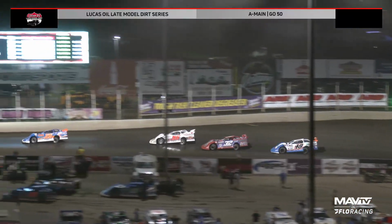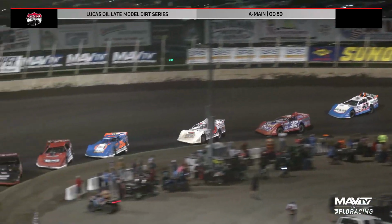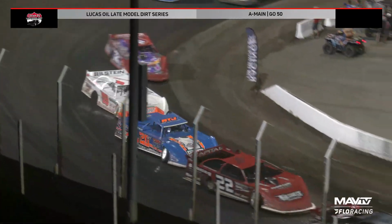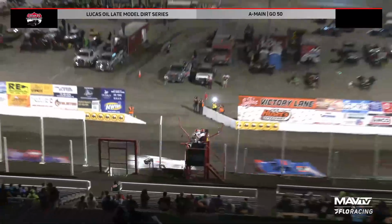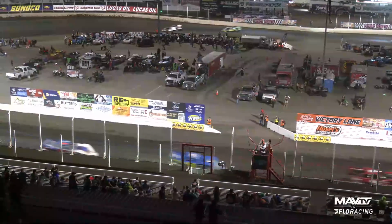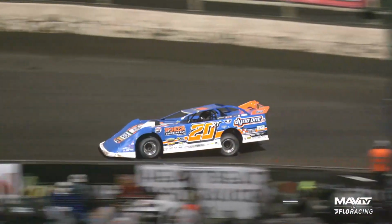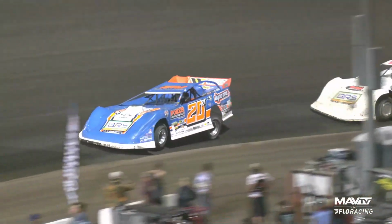He took the lead at lap 19, and he's going to lead to the checkers. Not going to look back. Checkered flag in the air. The opening night winner of the Silver Dollar Nationals. The Go 50 winner is going to be the 20RT of Ricky Thornton Jr. Bobby Pierce will finish 2nd. Jonathan Davenport 3rd. Chad Simpson 4th. And T-Mac Tim McCready going to round out the top 5.